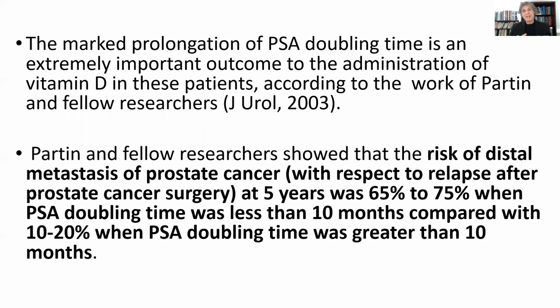What we know is that with respect to risk of distal metastasis in prostate cancer at 5 years, if you can slow the PSA doubling time so it goes beyond 10 months, then the risk of distal spread is only 10 to 20%. Whereas if the PSA doubling time is less than 10 months, then the risk of distal metastasis is 65 to 75%.